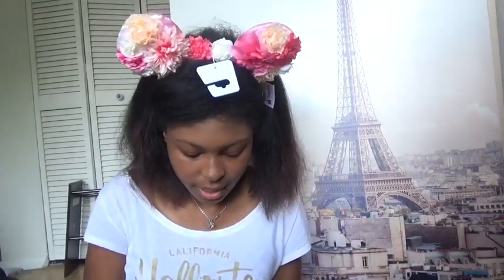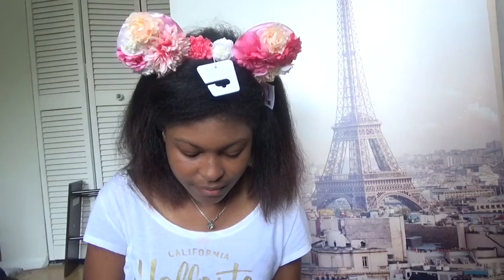Powder. For powder, this is basically like my, it's not concealer, what is it called? It's basically to help my face look nice and set, so I guess we can call it a powder. But I use Bare Minerals, in the shade Warmth, and I love it because it feels like my face is more finished when I put it on.